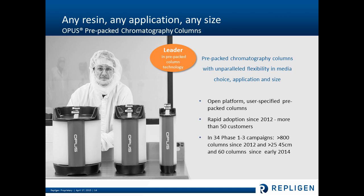And we've already had a number of columns get into phase one and three campaigns, including a number of 45-centimeter columns, and 60-centimeter columns will occur this year as we just launched the product and we are already shipping. We've shipped the first one and we're shipping more very soon. So all in all, a lot of success with the program. And at this point, I will open it up for questions.